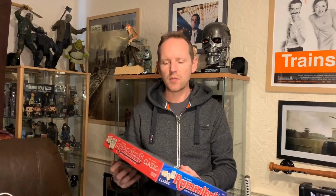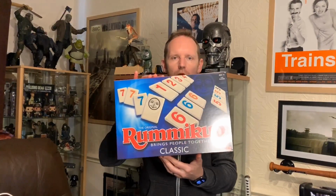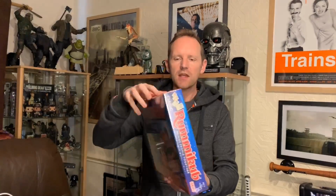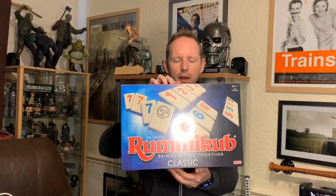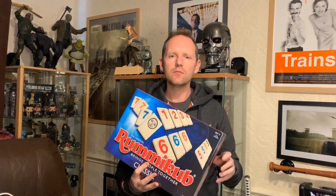So the next item we got was this Rummikub board game. It's brand new and sealed. It's the classic original version. It costs $6.99, which is quite a lot really. So we had to do some checking on the eBay app while we were in the shop. And we actually found it's going for around about £20. So that's what we're going to ask for that.